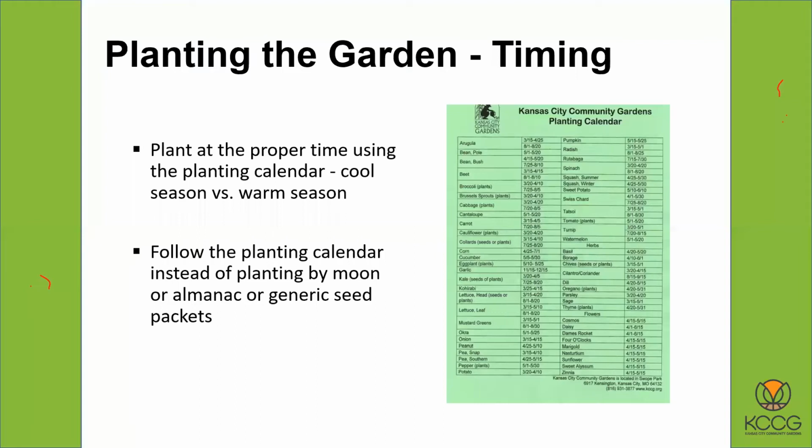They'll tell you at a certain time of the month you plant crops that are growing above the ground, and a certain time of the month you plant crops that grow below the ground. And they're not really talking too much about cool season versus warm season, which is much more important.